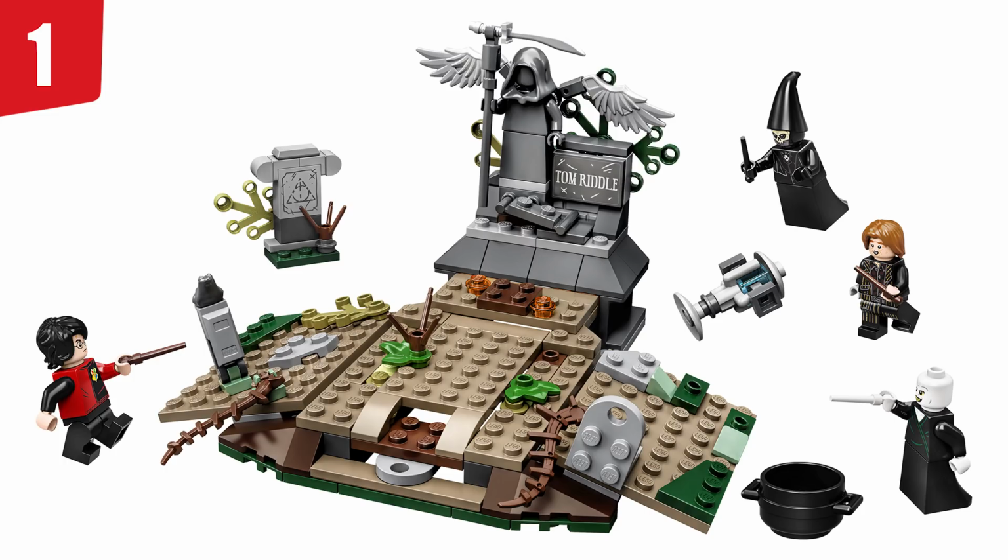I love the designs of all the figures in this set, and I just think that it's such a cool and gothic build. I'm so excited to get this day 1 at the LEGO store because this is going to be a store exclusive, so that'll be the only way for me to get it if it's a Target exclusive. But that's it for the list.